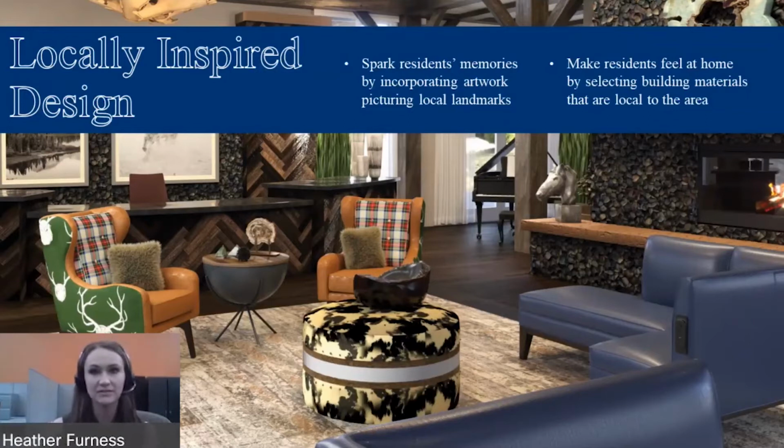Incorporate details of the region throughout the furniture, the textiles, a curated artwork package, and just the overall color palette. As we all know, I'm sure there are so many details that go within a space, and with those details lies an opportunity to really make them count.